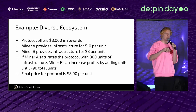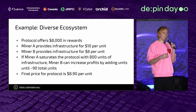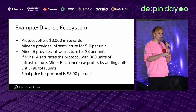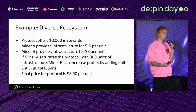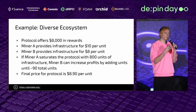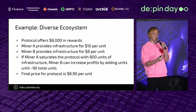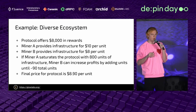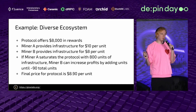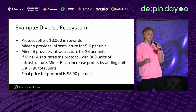And so this big dumb pile of money has just managed to purchase 890 units of infrastructure profitably, despite the fact that the dominant player and most of the money is going to someone who's not that efficient. And so the competition structure of proof of work and of DePIN, of foundational DePIN, ends up allowing the protocol to pay the lowest sustainable price for every single unit of infrastructure that it buys. And it doesn't matter if it's buying it from a less efficient competitor.